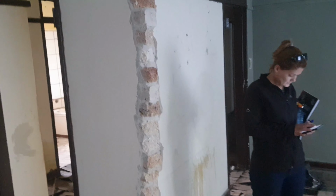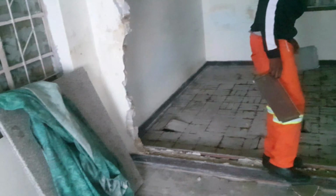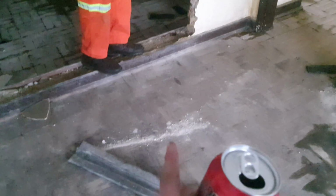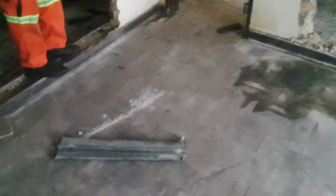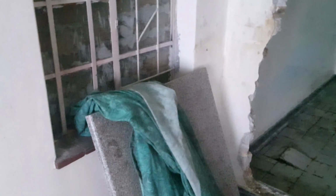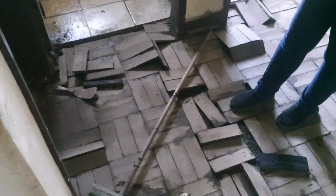But I think we'll check security first as well, because when we were here yesterday, it seems like this side has been swept. This was really dirty, so I believe there was someone in here. Unfortunately, the place can't lock, doesn't have a door at the back, and even this wasn't here yesterday. So yeah, I do believe there was someone here. I'm sure, even there's a broom this side.